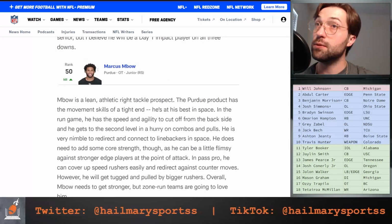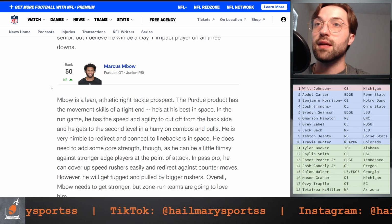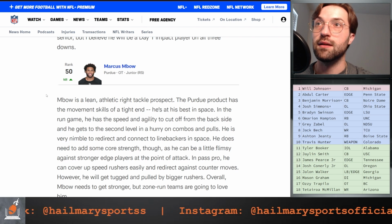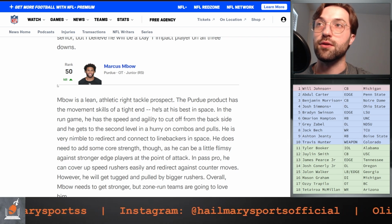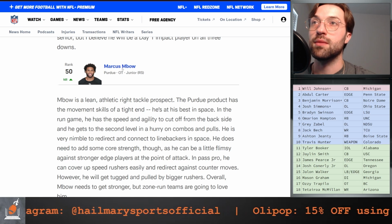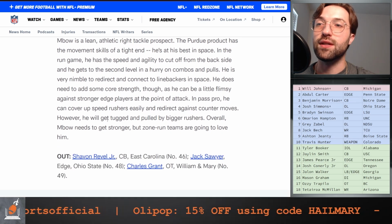And then last but not least, we got friend of the show, Marcus Bowe. That is awesome to see. I think with 32-inch arms, he's going to have to probably move to the inside. So I'm curious to see how that goes. But hand fighting ability is awesome. The physicality is awesome. Personality is awesome as well. Good dude there.